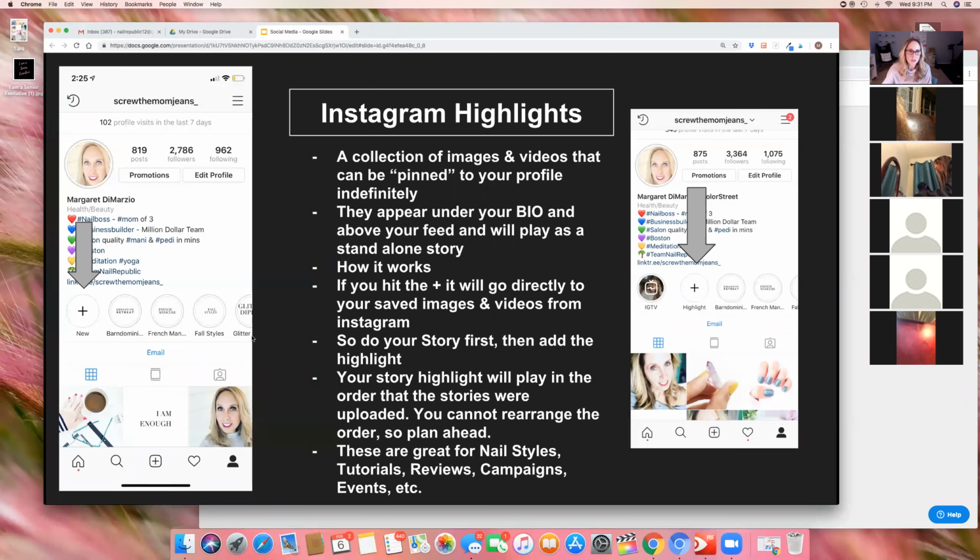So how it works: if you hit the plus button here, which is actually kind of new, it will go directly to your saved images and videos from Instagram. So you can hit that. And what I did is in Canva, I just made a little graphic of what I wanted them all to be named. So your story highlights will play.